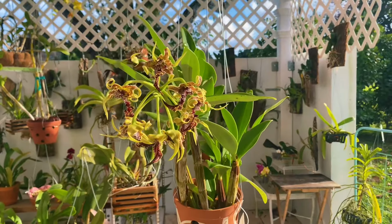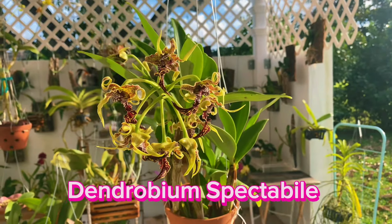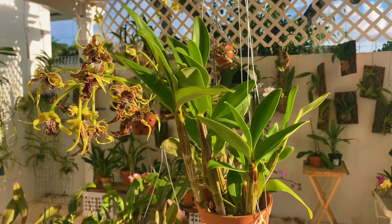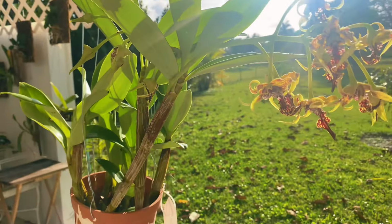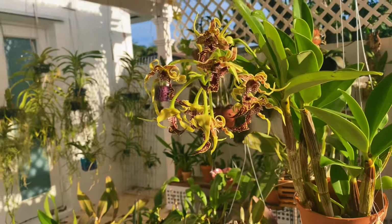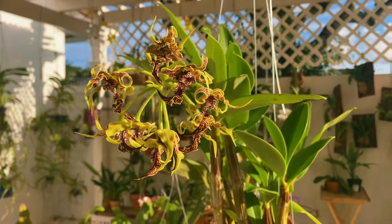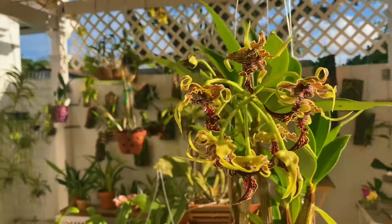Today is gonna be a short, quick, beautiful little showing of this one special orchid here. Her name is Dendrobium Spectabile. So I did a little bit of research, and I wanted just to tell you what I found out. From the internet, it describes this orchid as being a collector's orchid, and it has an alien-like bloom. Look at that. Do you agree? I think I agree. It can be pricey, is what it says, and it comes from Papua New Guinea and the Solomon Islands. So that's interesting.